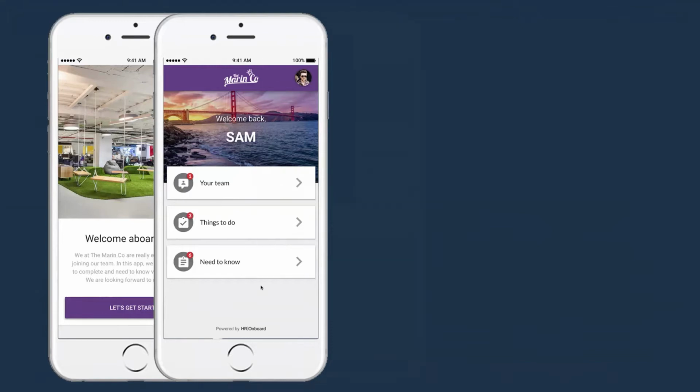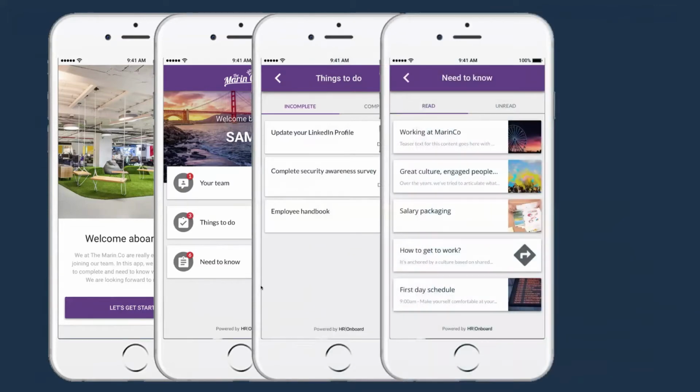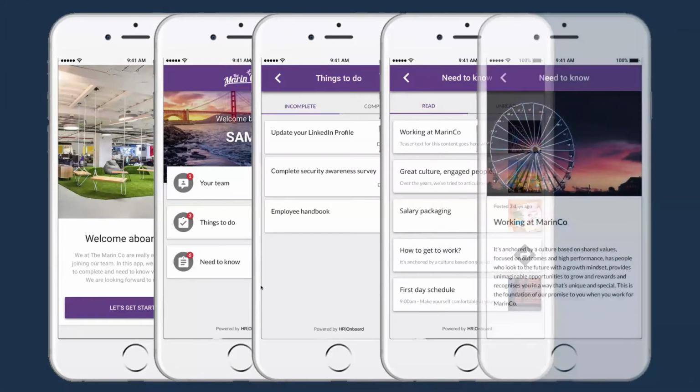As they click through into that, there might be some tasks they need to do, with a due date on those tasks. They'll also get reminders if they haven't done those tasks. And you can also click through to things to know. This is where you're starting to show things like your culture, some of your company history, and what their first day schedule looks like. We do things with location about how to get to work, and what are some cool places around, and you can drill down into that content.